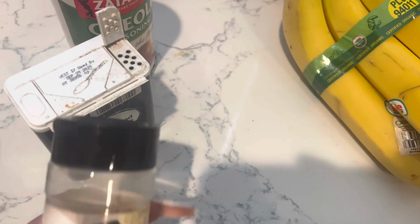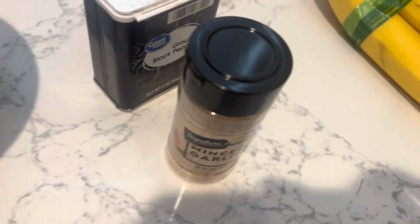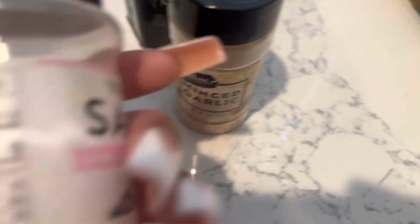and then I'm gonna use. Oh, I don't know if I'm going to use it. But I am going to use some salt. Best salt. And I'm going to use a little bit of these.